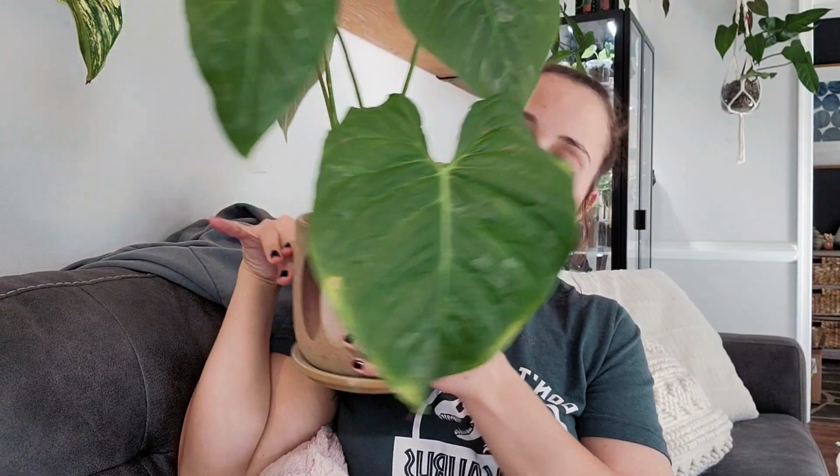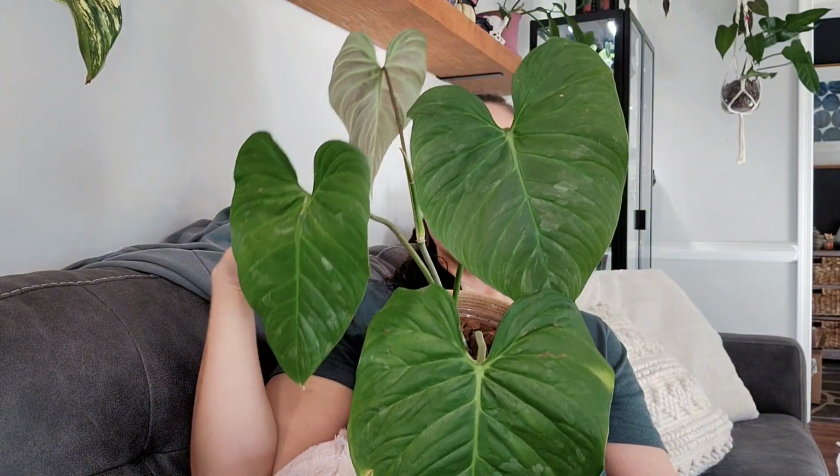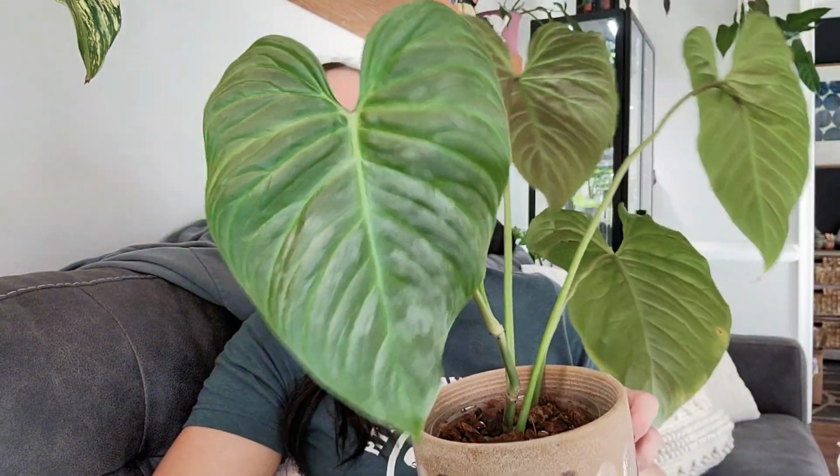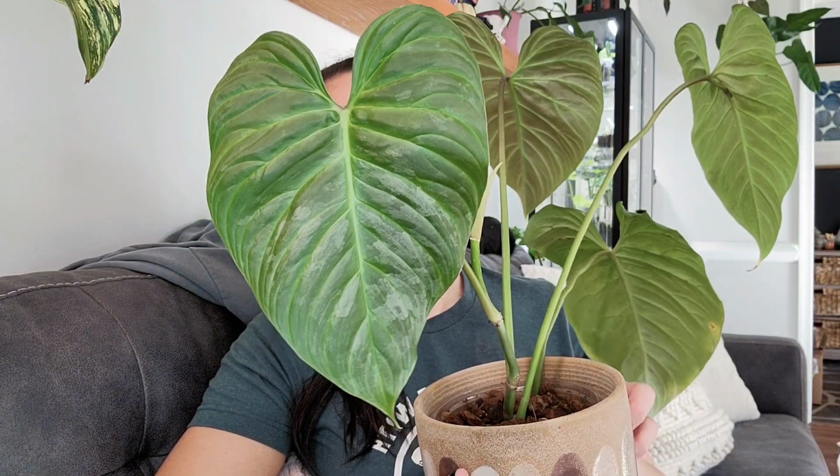Okay, so here's the 3 leaves. I've been hanging on to this leaf, but it's probably time to chop him off. Those are the 3, and then the newest one is this one here. I don't know why he went backwards. I think the light was behind him and he decided to grow that way.